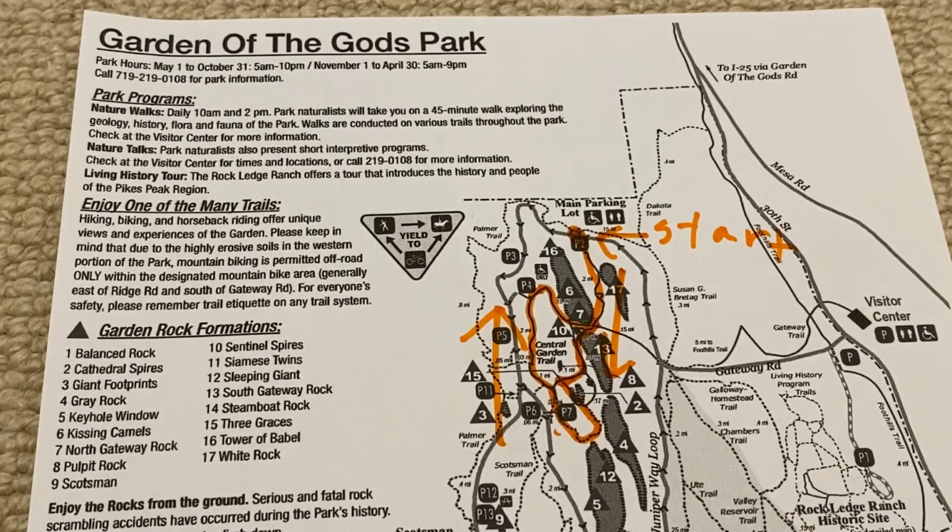Park at the main parking lot. Hike towards Cathedral Spires Rock Formation. It's a great place to climb for kids. Then complete the loop.